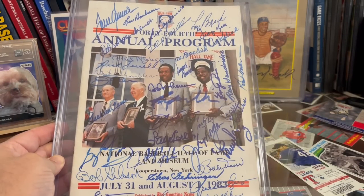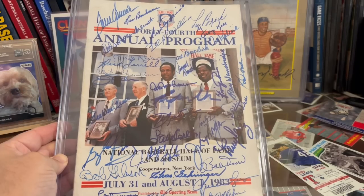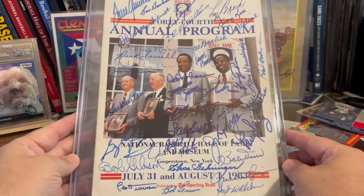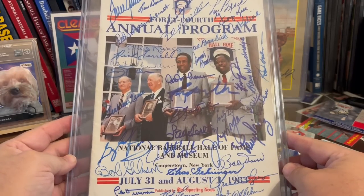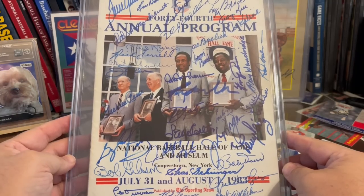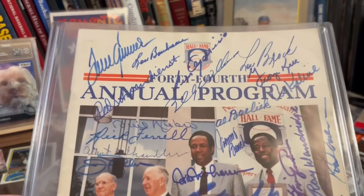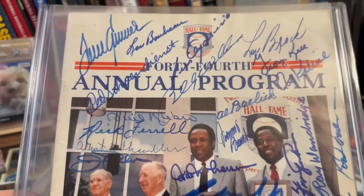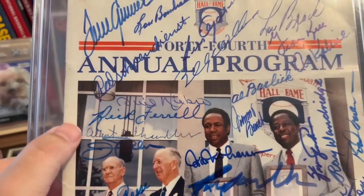And whoever did this, God love them for going through and being so meticulous and so awesome, acquiring all of these signatures on these programs. And I am thrilled that I have this in my collection. It's certainly a unique piece, one of a kind. Find another one. But I'm going to start up here. You can see Tom Seaver, Boudreau, Sheen Daints, all these guys, Johnny Bench. I'll just point out even guys like Happy Chandler.